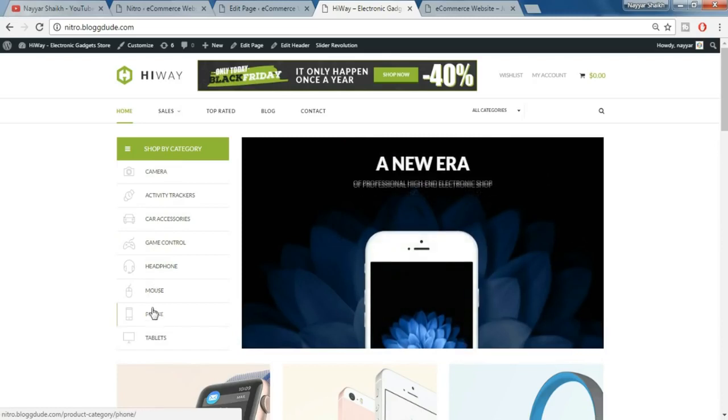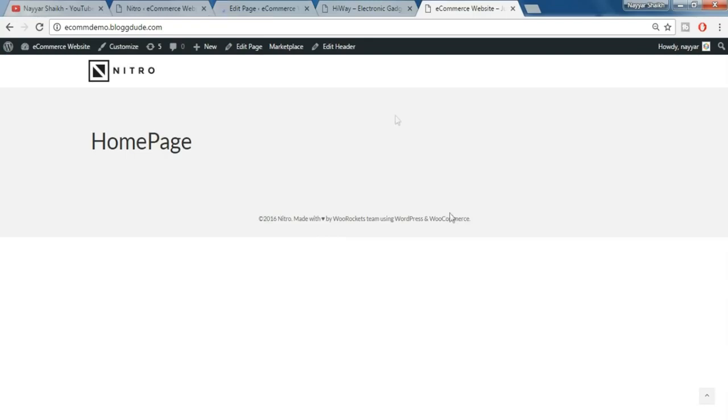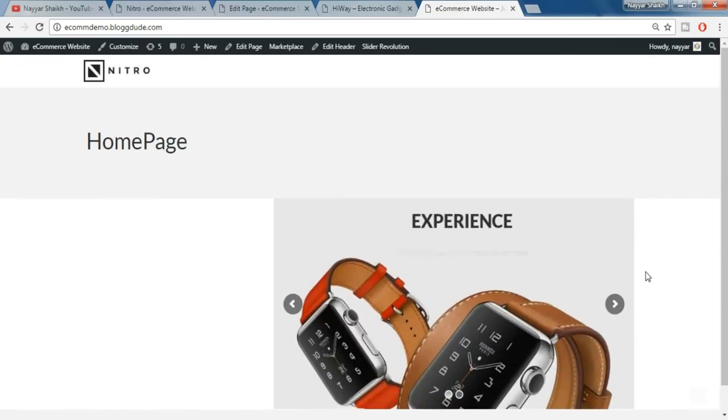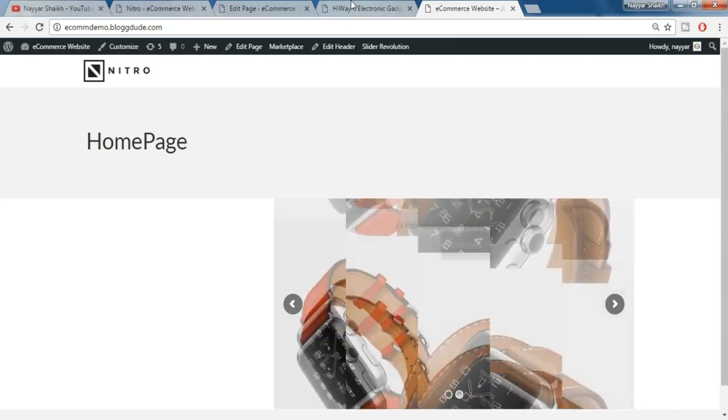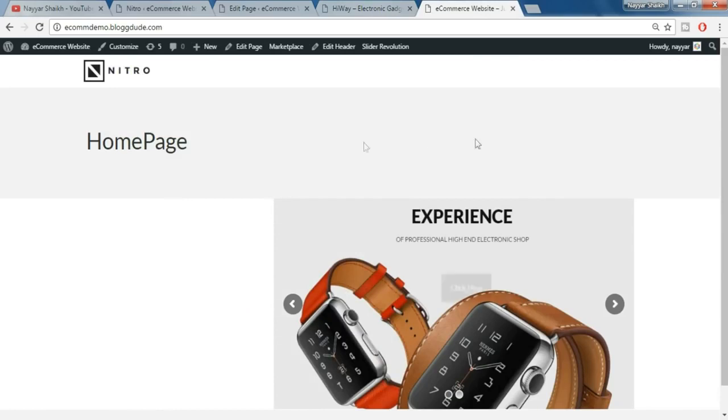Now we have to add this thing. First let's publish and update the page and see how it looks. Let's click on update. Okay, so this is our website. Now let's refresh the page and see whether we are getting the slider or not. Click on refresh. Okay guys, so as you can see, now we are getting the slider successfully. It is looking very beautiful, but we are also seeing this thing over here, and in the demo website we don't have anything like that. So we have to remove this thing.